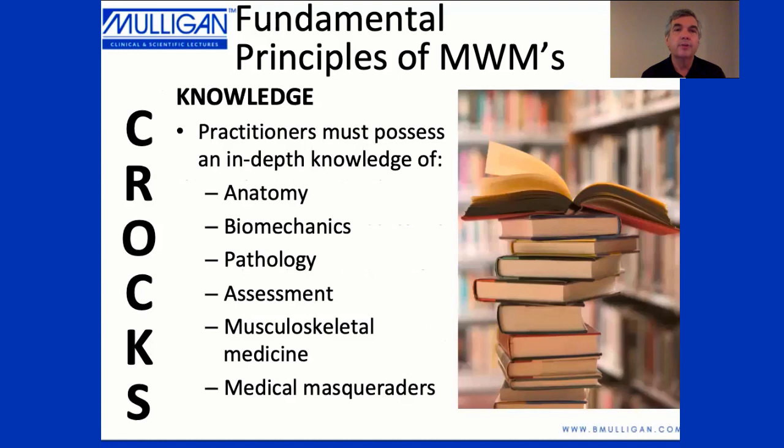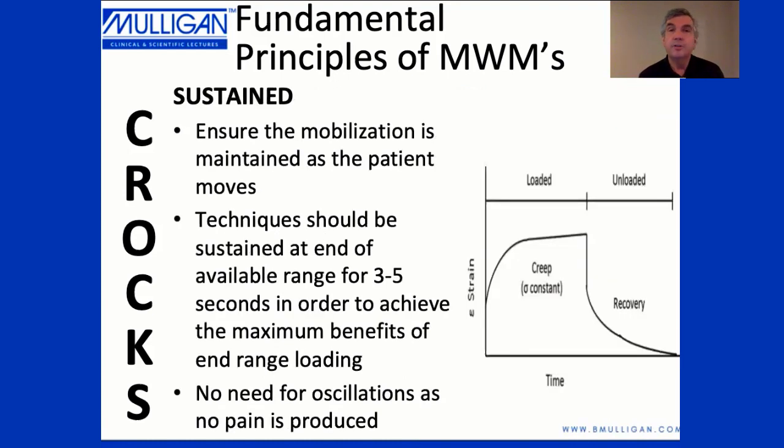The K in CROCKS stands for knowledge, and you do need a basic physiotherapy knowledge: anatomy, biomechanics, proper assessment, and good knowledge of musculoskeletal medicine in broad terms, as well as the medical masqueraders that we always have to be conscious of. We've got a bunch of different S's.